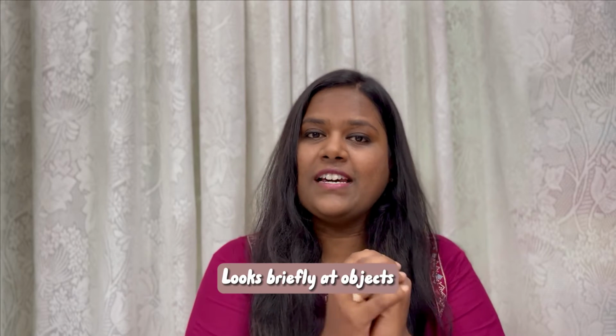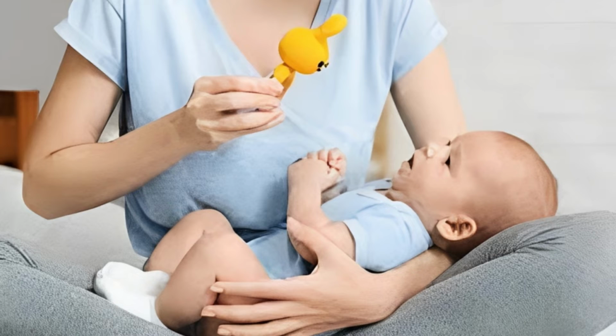The last thing in social is that they look at an object for a very short span of time. For example, if you're showing a colorful bowl, or even if they're looking at you, they look for a short span of time. With mothers, they look a little more, but any object, only for a short span of time.